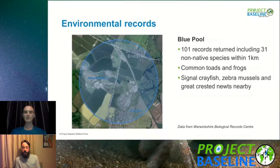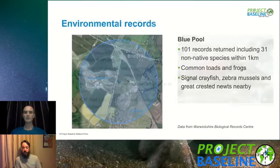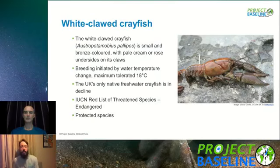And then comparing to Blue Pool, the much smaller pool right in the very centre of this picture, there's 101 records, including 31 non-native species. And again, within the pool, only toads and frogs. And now, more worryingly, there was 1 report of a signal crayfish, which is a non-native species, in the pond just to the east or to the right of the picture, so quite close to Blue Pool, and also some zebra mussels, which kind of get everywhere. And again, there was some great crested newts in some of the waterways nearby. So this was quite interesting.